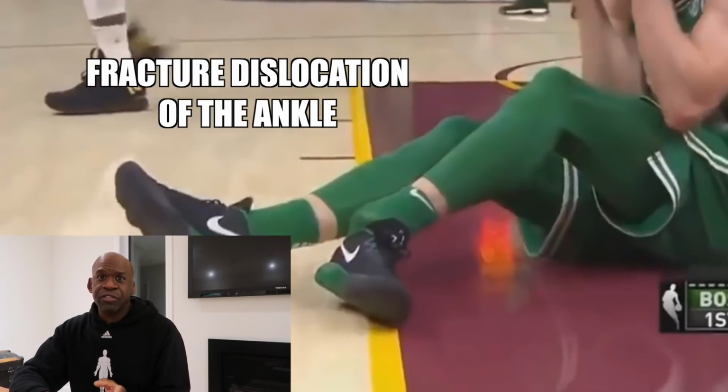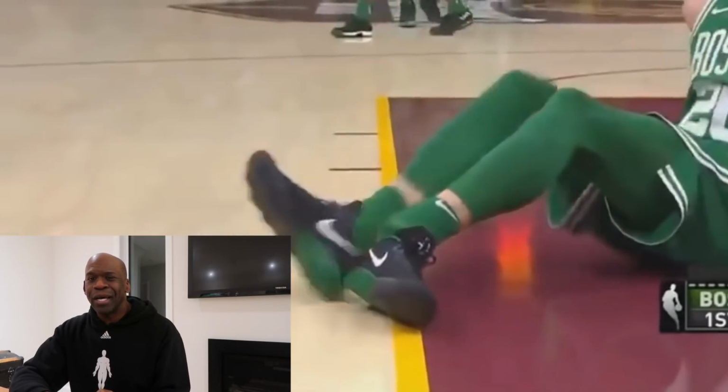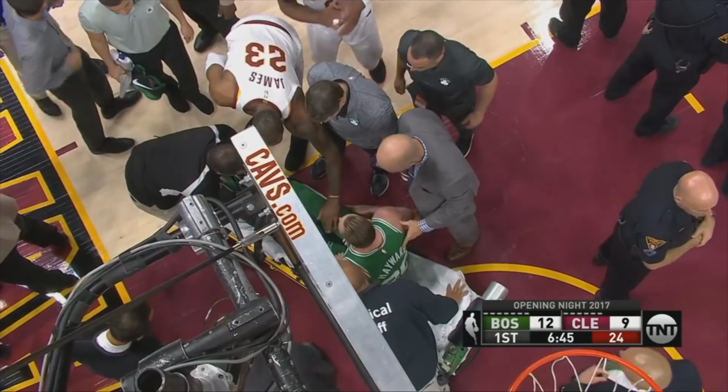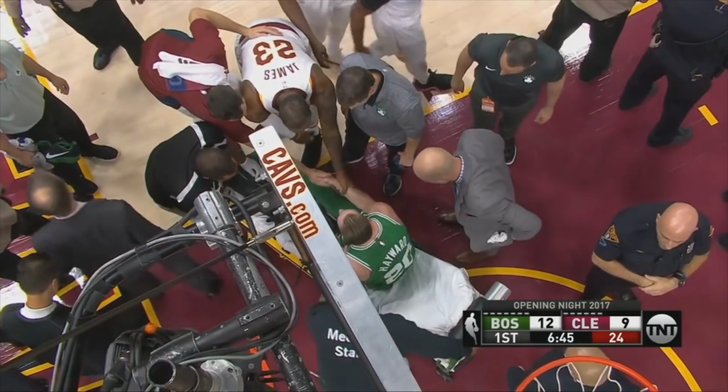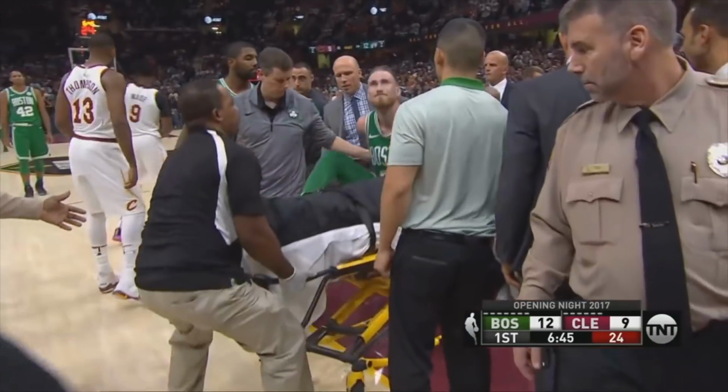He's got a fracture dislocation of his ankle, or what we might call a tibial plafond fracture. I have to see the x-ray to know exactly. You can see that his foot is on sideways, and that's just not good. And just for clarification purposes, a tibial plafond fracture means a fracture at the far or distal end of the tibia, just above the joint surface. This is not a career-ending injury, but it is definitely a season-ending injury, and this is just, it's not good.